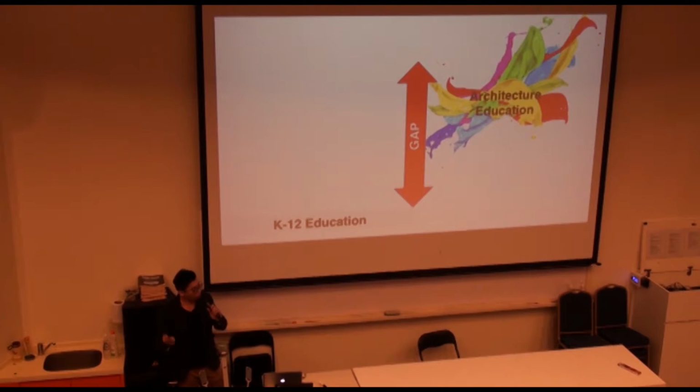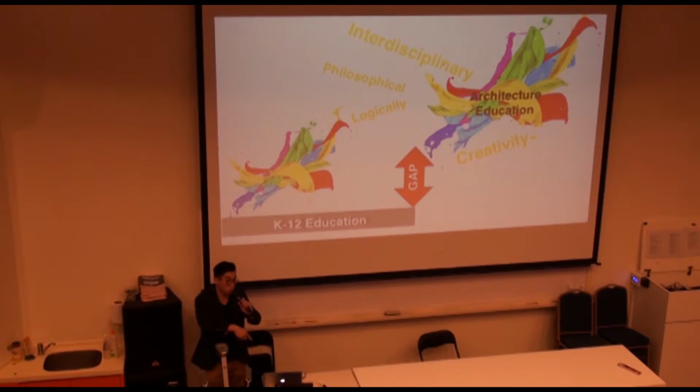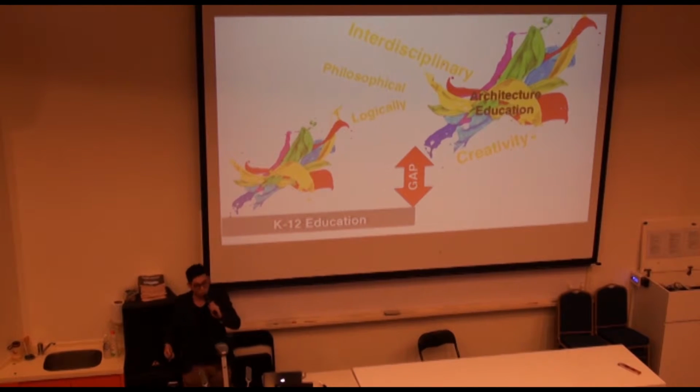So what if we bring this process, and as we introduce design thinking and experiential learning when they're still kids, hopefully we can reduce this gap between whatever they're learning in school from K to 12, and eventually when they move on to university, they can become engineers, designers, architects, but they have perspective of what they are going to learn and create.